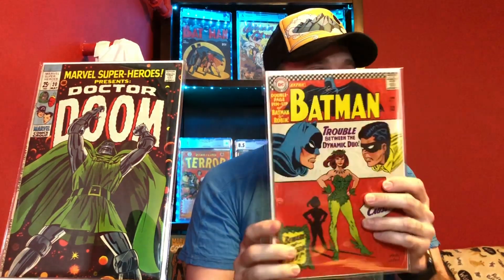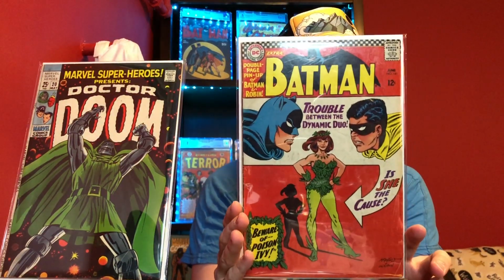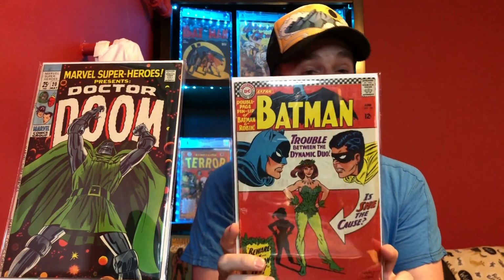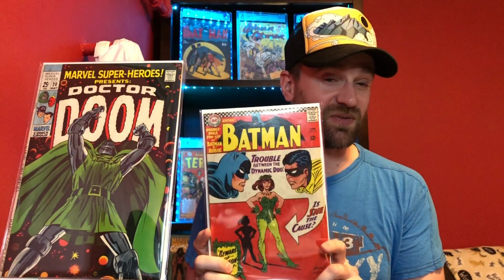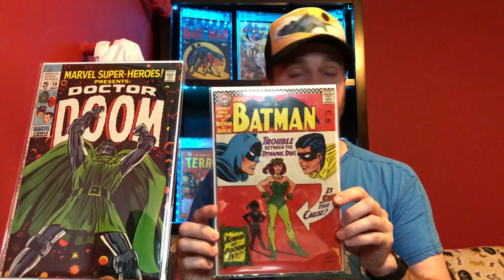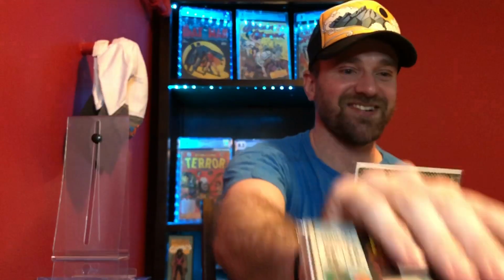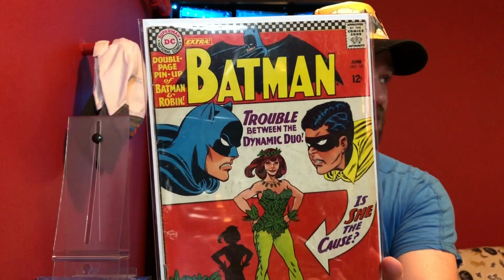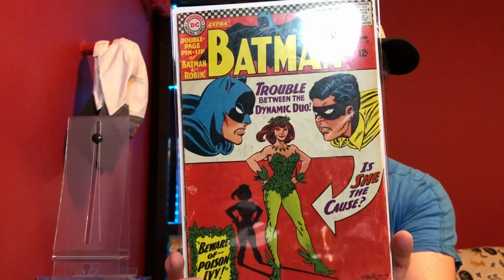Now, one of these is a book that you have already seen. Not today, but in the prior video when I was talking about that seller. And this is Batman number 181. And I bought another copy from him. This is the first appearance of Poison Ivy, but this copy is missing the centerfold. So I had talked about that in the prior video, how that centerfold is often missing, and with this copy, it is missing. That definitely impacts the value of this book, but this book still has a significant amount of value even with the missing centerfold.